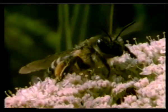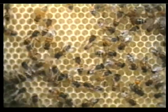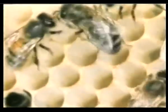On the screen you see a bee that has discovered a source of flowers. The job of this forager bee is to return to the hive and inform the other bees of the place where it found the flowers. As soon as the forager bee returns to its hive, it starts to describe the location of the flower source it has discovered to the other bees.